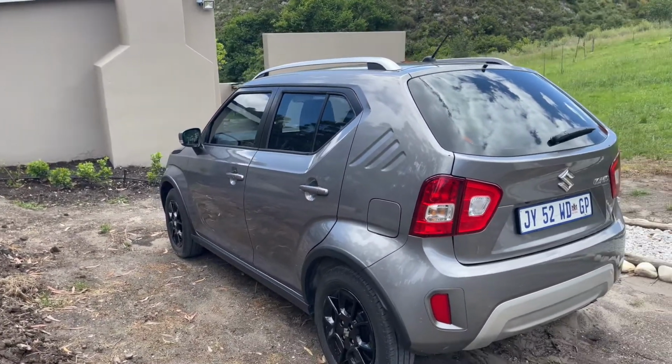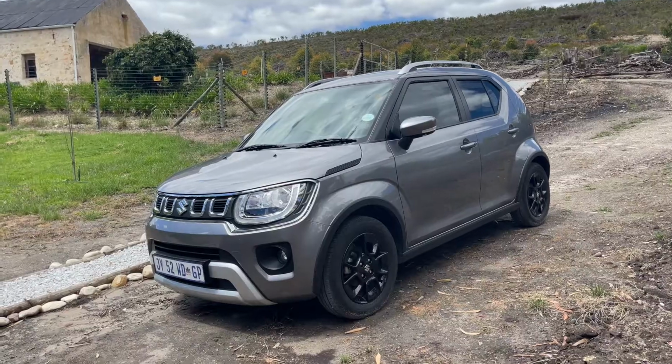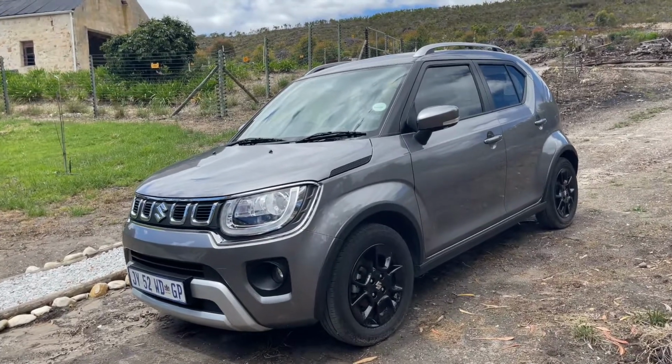Now this car, even though it is a bit small, is priced at around 230,000 rand. The entry-level model, which is the GL, starts at 199,000 rand. I would say it's obviously worth it because it is an affordable car, and you're getting a brand new car for that price, approximately 2,500 rand a month if you're looking at a monthly installment on the deals for the current month. But I would say that this car is definitely more spacious than you'd expect.